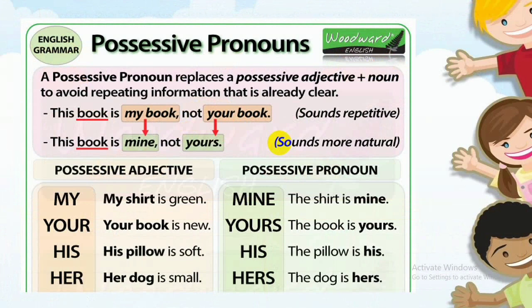Now, let's go to the grammar of lesson two. Oh, I love my teddy bear. I have a big teddy bear. This is my teddy bear. This teddy bear is mine.